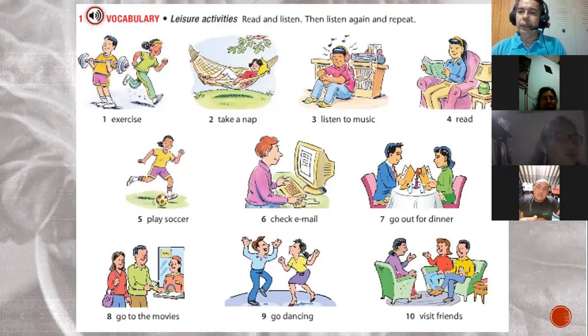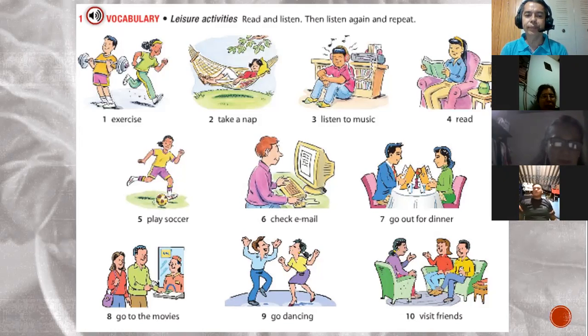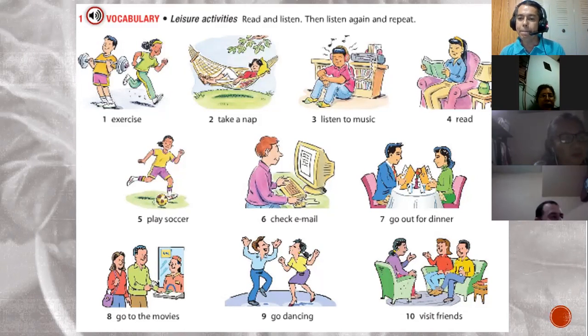Okay. Any question? Any question about this? No, teacher. No. Okay, now we're going to make an exercise. I have a question. Yes, tell me. Come on. Cuando decimos exercise, si quiero decir hago ejercicio, tengo que decir make a exercise o solo el verbo.